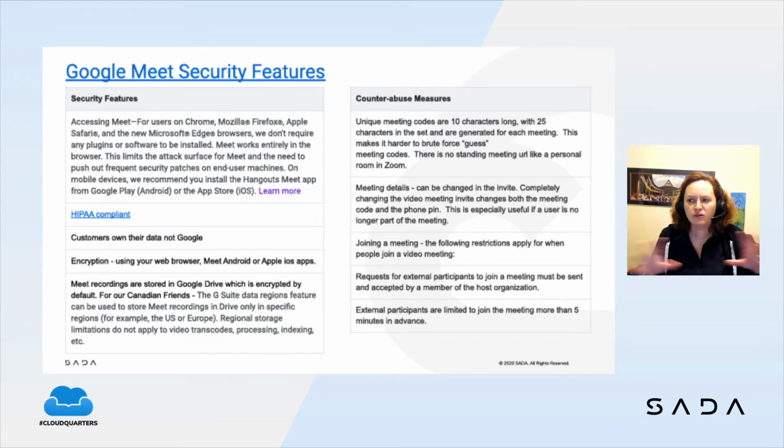So Google had avoided this from the beginning. As a long time person that has used the Google ecosystem, I had no idea that every time you make a Google meeting, it generates a 10 character code. It's unique every time. And there is no such thing as a personal room inside of Google Meet because every time you go to a meeting, it's a different link. So I thought that was really interesting.